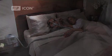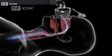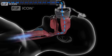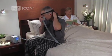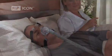The second component you need for successful therapy is a mask. CPAP treatment is administered through a mask that seals either the nose, mouth, or both the nose and the mouth. To ensure you have long-term successful therapy, it is important to use a well-fitting, comfortable mask that suits the way you breathe.